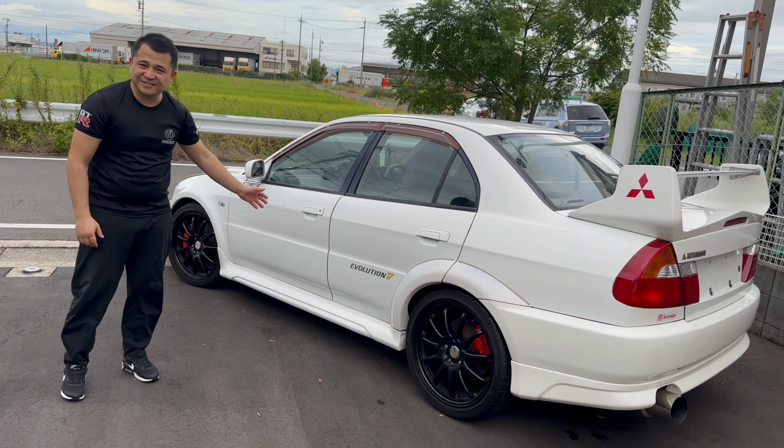Immaculate condition, smells beautiful, very fresh. And this car, guys, is under 40,000 kilometers total mileage, which means less than 25,000 miles. With that being said, look at the seats. One of the weakest points of the interior of the car is, of course, the seats.